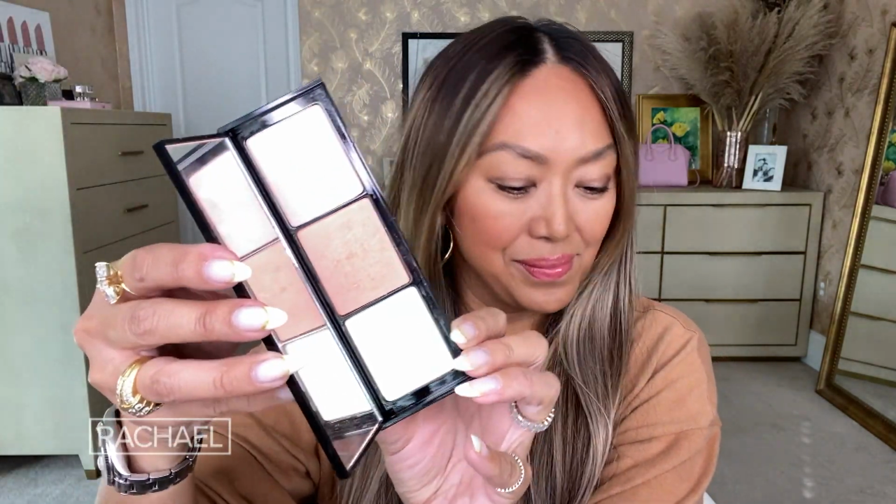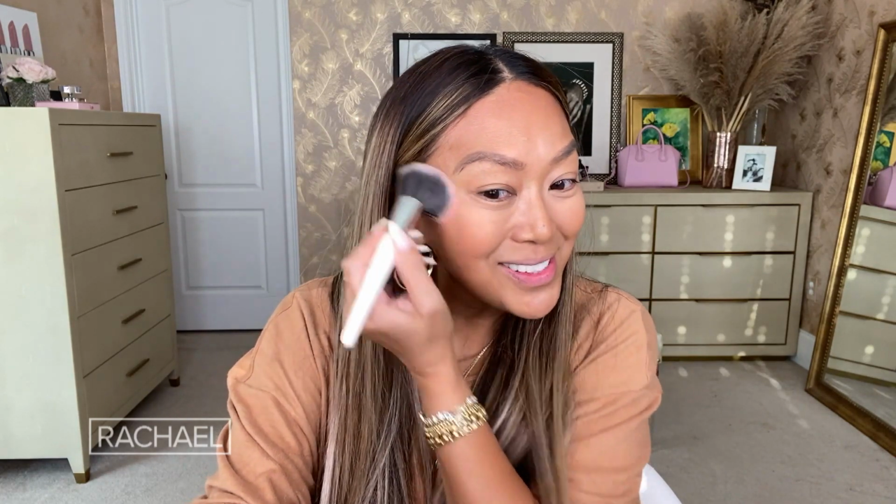Now, for me, blush is super important if you want to just look fresh-faced and awake. Just smile in the mirror and I want you to go very soft and gentle on the apples of the cheeks and then blend up towards your cheekbone.